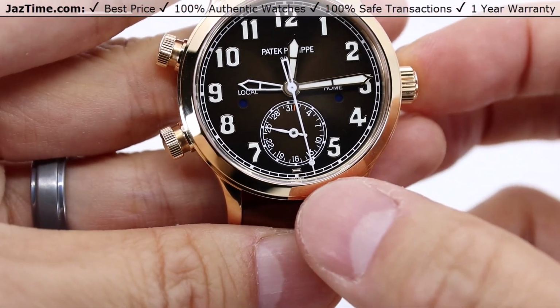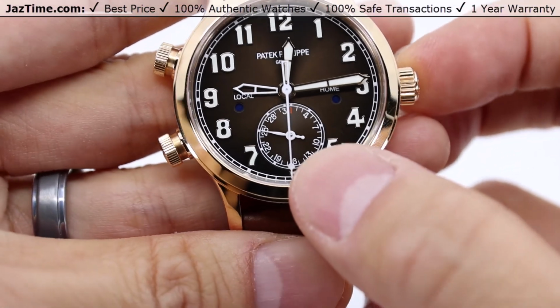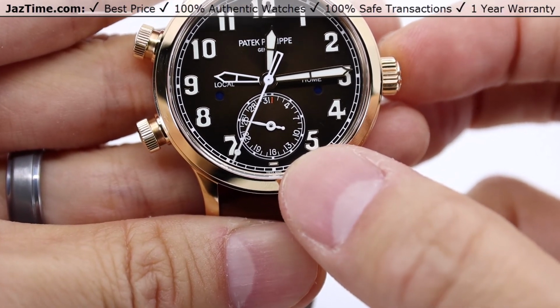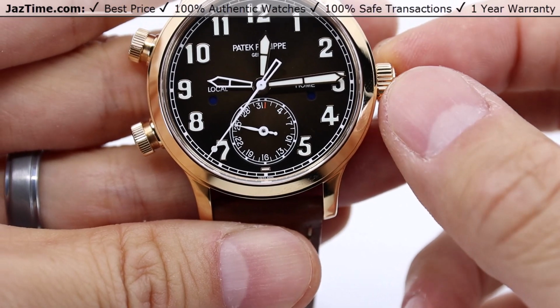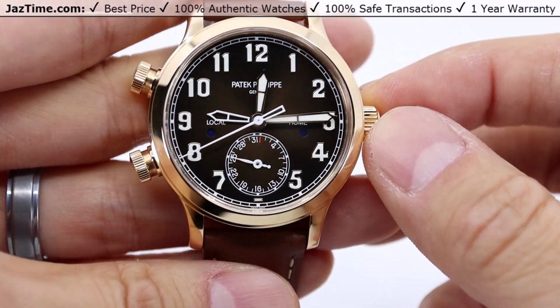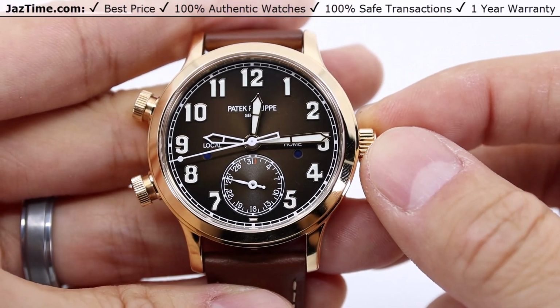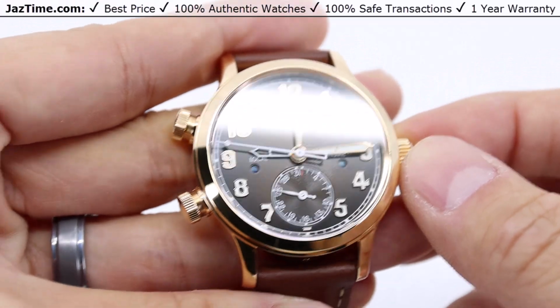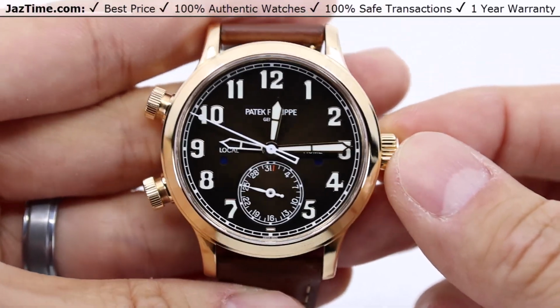There's also a date function subdial here at the 6 o'clock position. The white pointer on darker brown background makes it easy to read. This is going to be really easy to read in low light conditions as well, with its luminous hands and hour markers. This watch is also offered with a blue dial, but on a white gold case. This one is a rose gold case with a brown dial.